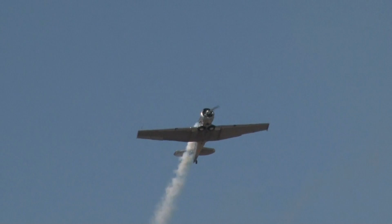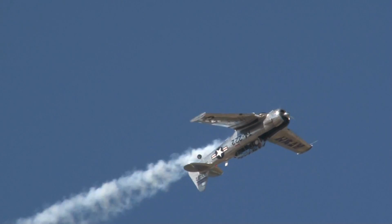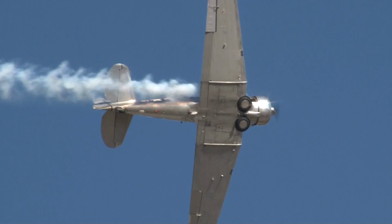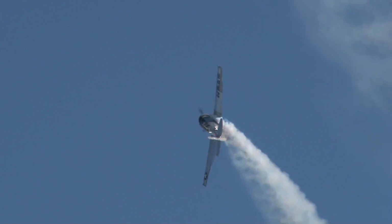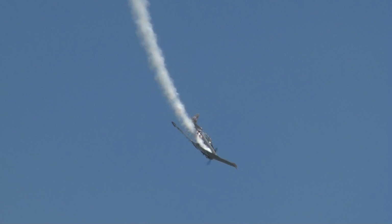Watch the 4-point roll. The stick goes to the left knife edge. Another 90 to inverted. Another 90 degrees of roll into right knife edge. And then the last 90 degrees. This big, thick wing on the Texan. It does a full roll that way. Okay, get your cameras out.